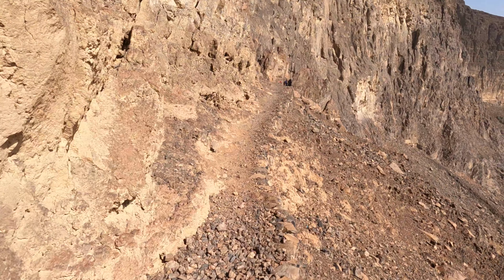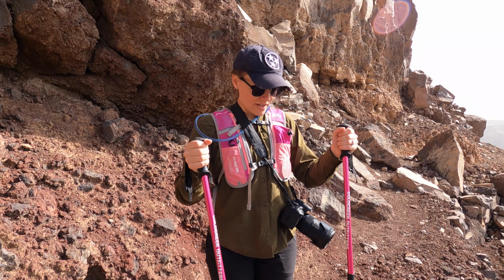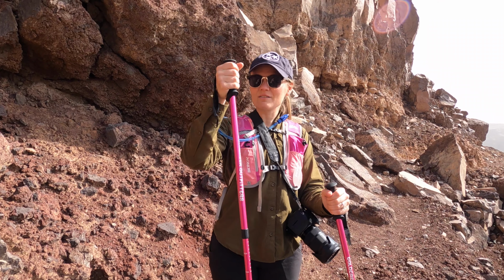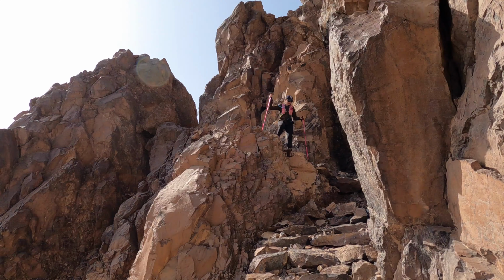The path we're taking down into the crater has some steps that are made from the lava rock. But then there's also just a lot of loose rocks. So these have come in handy a lot on this journey, just to keep a little bit of stability.